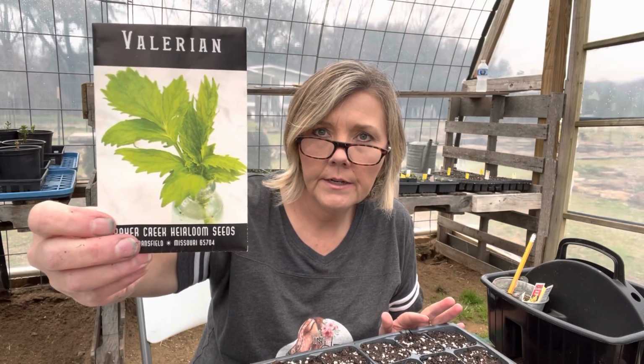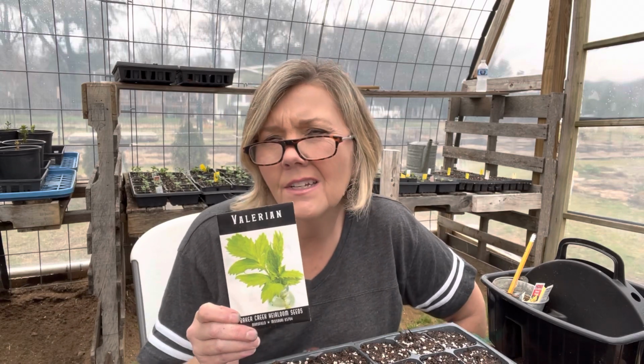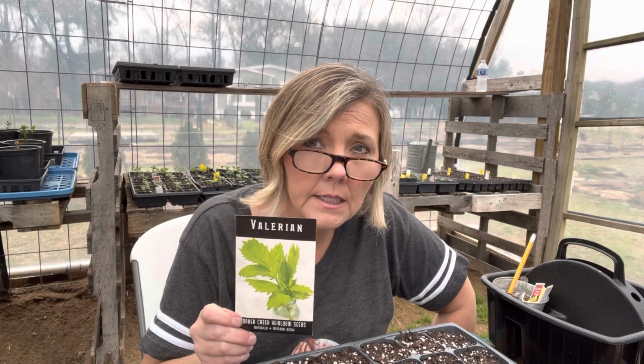And I'm going to do valerian. Valerian is, I tried this a couple of years ago and it did not do well. It just didn't take off. It didn't do well. So I'm going to give it a try again because this is supposed to be really good for menopausal issues. I do need to make a disclaimer here.